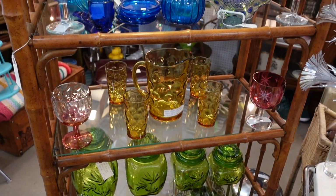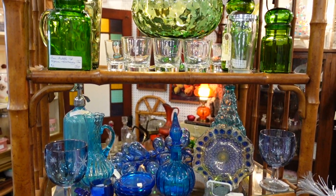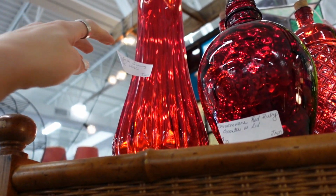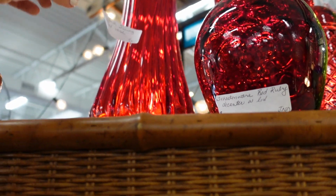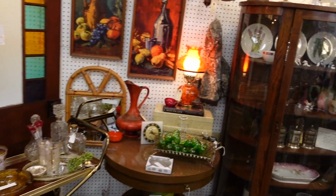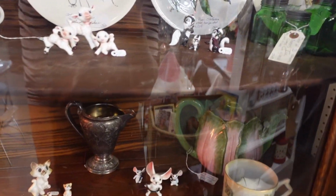You can see here they had some really amazing glass in this booth. Unfortunately, and fortunately, it was not priced where I could buy it and flip for a profit. This is more of collector's prices. And you guys know I collect those spun glass vases. I was a little tempted, but I decided that I need to thin out my collection currently.